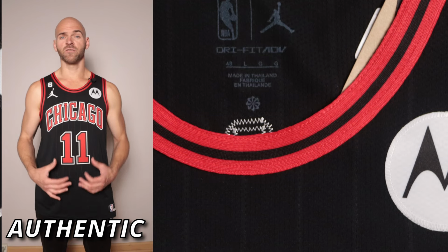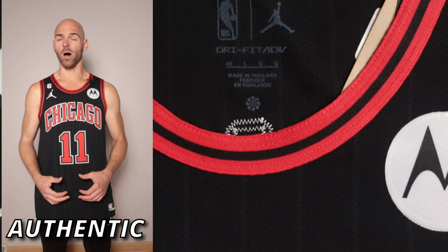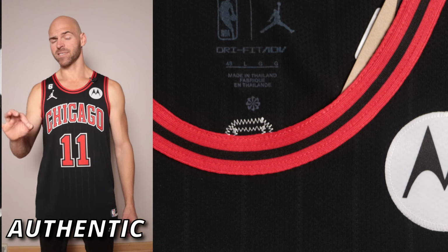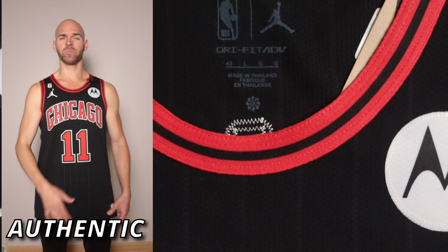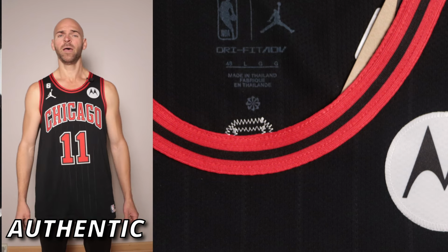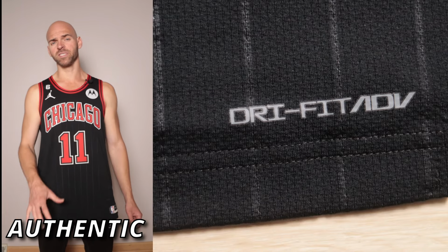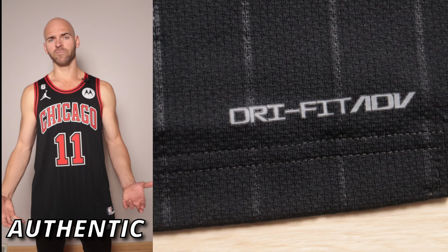In terms of the construction for the Authentic, it's going to be better quality than the Swingman. Again, it's going to have dry fit advanced material versus standard dry fit on the Swingman. It's basically going to be vapor knit material, so it's going to have a thinner but rougher feel to it, but it's also going to have better breathability than the Swingman does for obvious reasons.